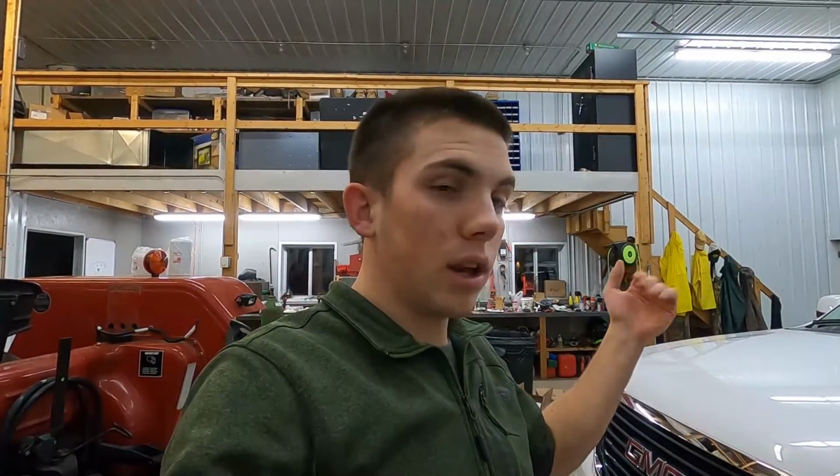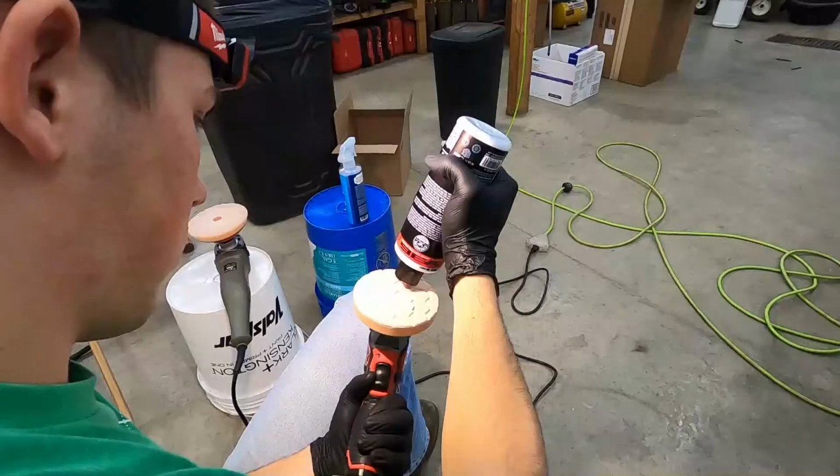Alright guys, what I'm gonna do now is take my polisher with the orange pad and go over it and do a complete run of my 36 grit polish, and then I'm gonna step it up to my 38 grit polish and do another complete run. Once that is done, I am going to put a glaze on the whole vehicle, wipe the glaze off, put wax on it, wipe that off, and then I'm gonna do a spray wax to get leftover wax or whatever.